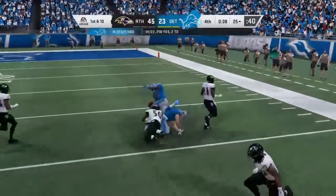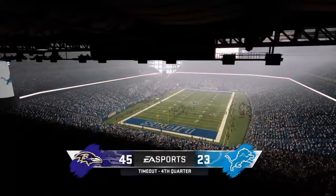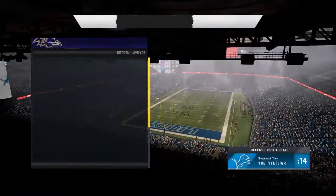And a loose football. The Lions will use the first of their timeouts as they get it right at the 32-second mark of this fourth quarter.